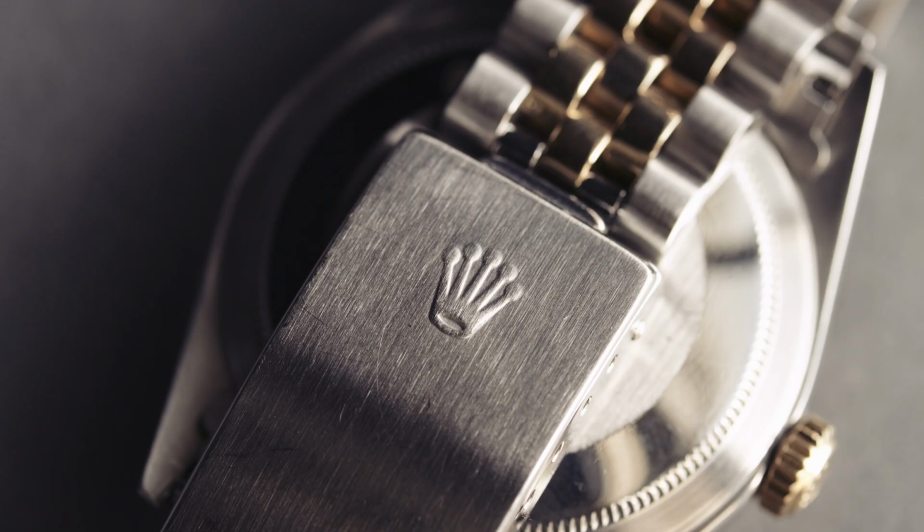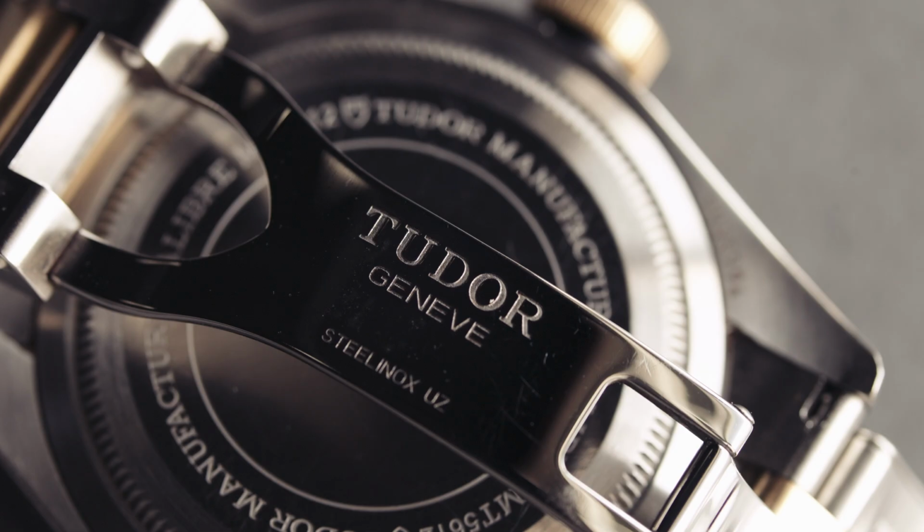I feel good dressing down the Datejust when I need to, and for travel I feel comfortable wearing the Black Bay with a suit when I don't feel like traveling with another watch. The DJ will always stay on its Jubilee, while the Black Bay I feel is a strap monster and fits well with all different strap options. Two watches that hit every point on the spectrum that I can wear for every occasion.